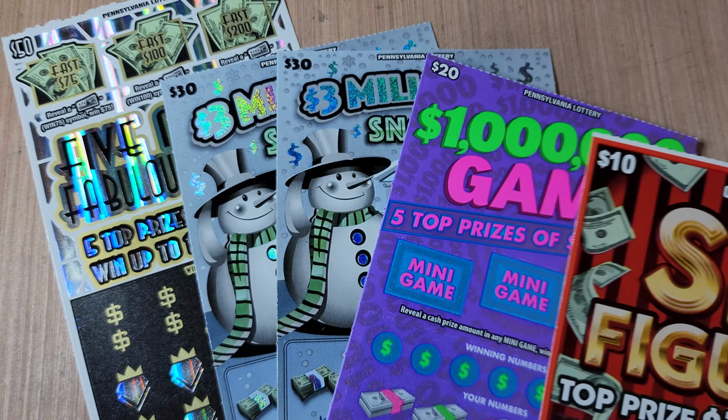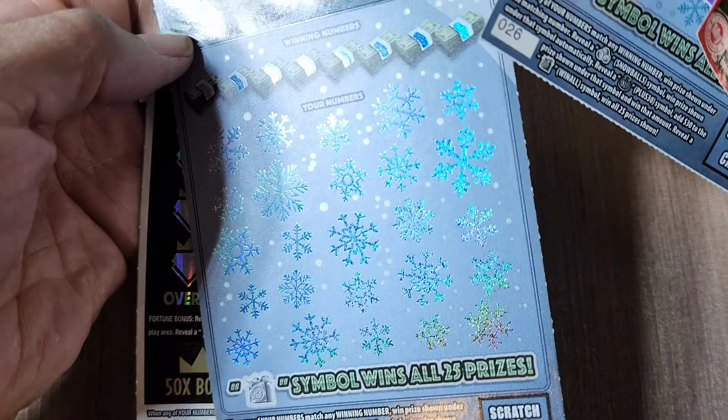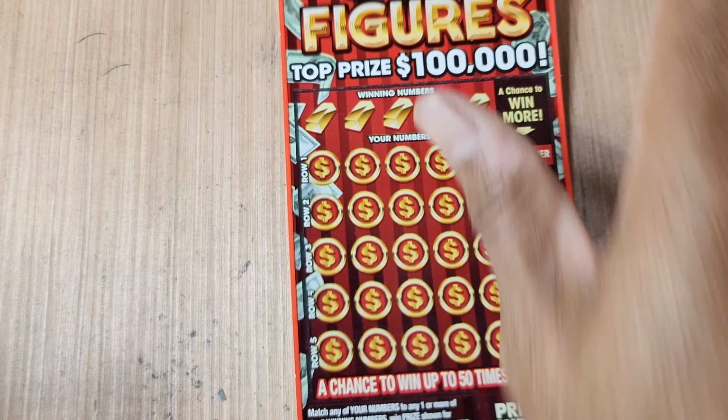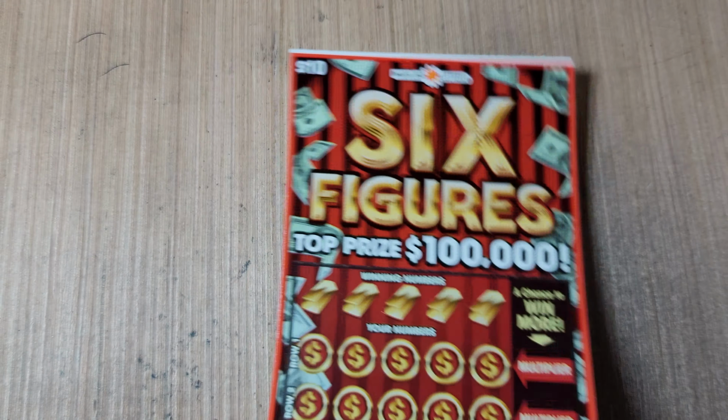We got one guest from Maryland, so we'll knock that one out first. We got ticket 22 for the new big boy, tickets 25 and 6 for Snowbank, ticket 29, the black box special for Million Dollar Game, and the black box, well, technically the last ticket for Six Figures. So let's run through this one first.